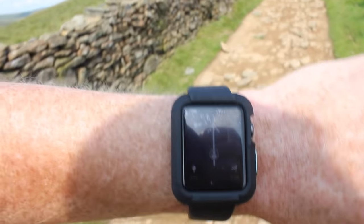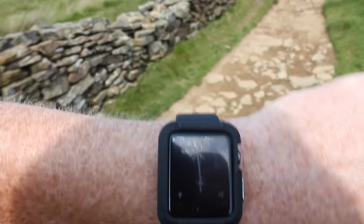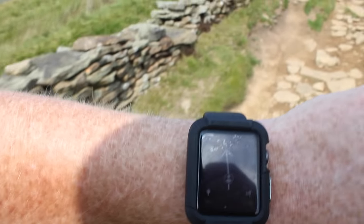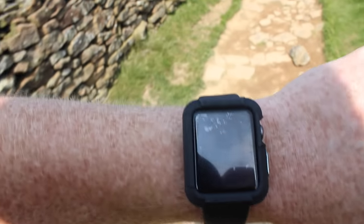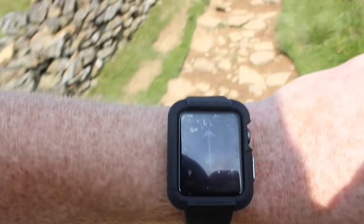I've already plotted it out in the phone, and if you're following it in the phone, it automatically recognizes and gives you the arrow to follow on your watch. Tells you height and various other things, distance, and it integrates with the watch quite nicely. Hopefully when watchOS 2 comes out, there'll be some extra features, and I'll let you know about those as and when they arrive.